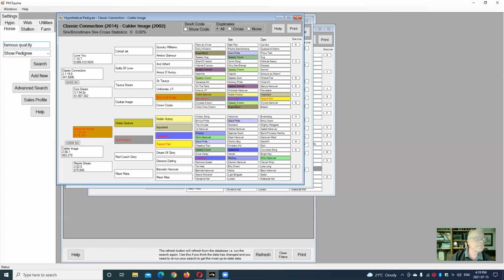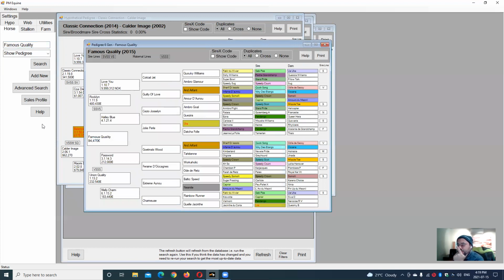Put a little extra character in there. So famous quality, again. Out of Password mare, and Arafat across. And again, here's the inbreeding of the Speedy Crown and another Peter Scott line maternally. So a pretty common pattern for Sons of Love You with the Noble Victory line sires.